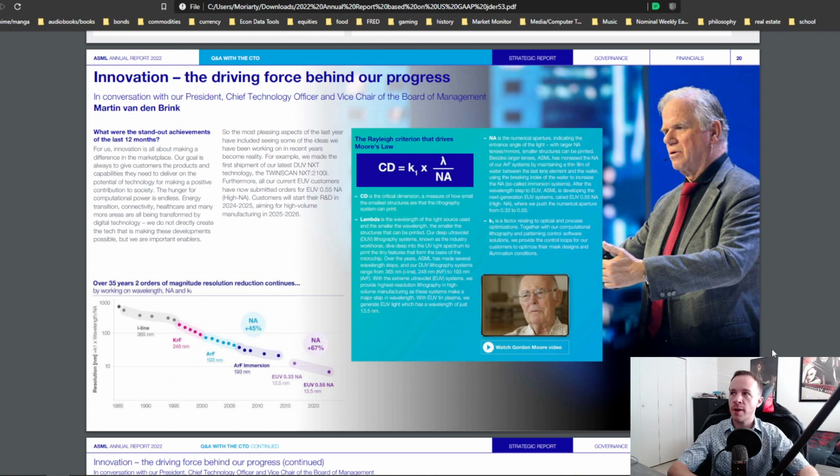So hopping right into their annual report, I come down to this page a little bit down in the report where they talk about Moore's Law. For those who aren't aware, photolithography is essentially the process of using light radiation to etch intricate patterns into chip wafers at a near microscopic level. And Moore's Law describes the process by which we've been able to guide chips to a smaller and smaller size over time at a relatively consistent rate, given the last several decades.